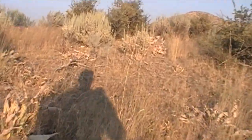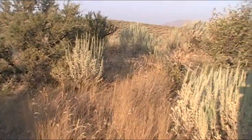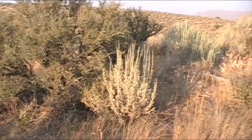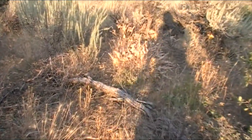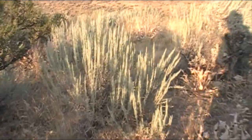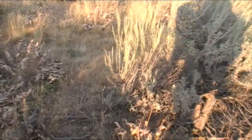Just about to top up here. Let's quiet down just a little bit and try to sneak up over here if we can. Everything's really, really dry. Very crunchy, so it's kind of hard to be quiet. We got the wind in our favor though. It's kind of blowing crosswise.